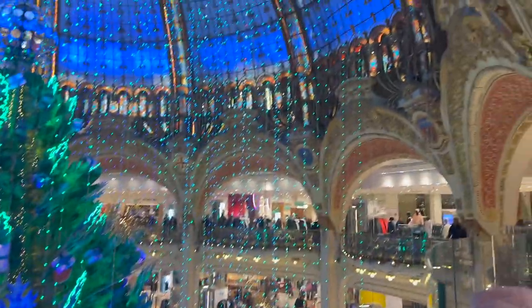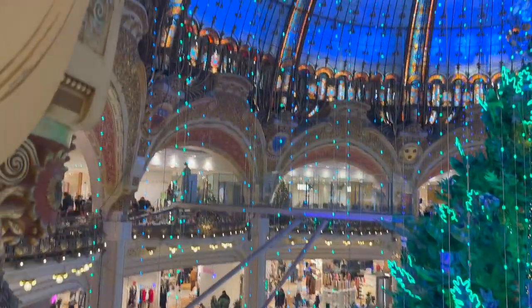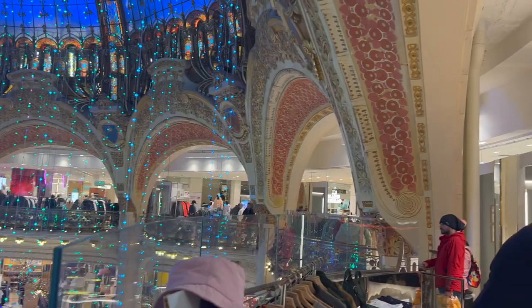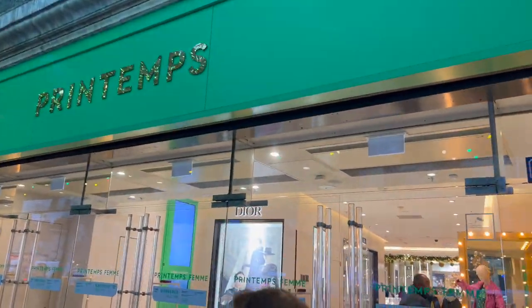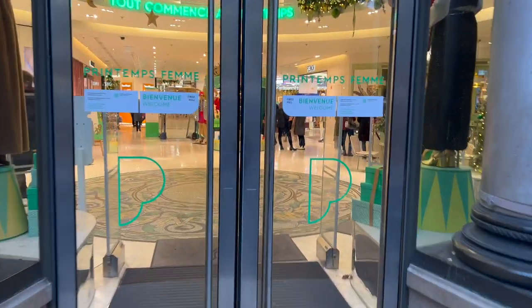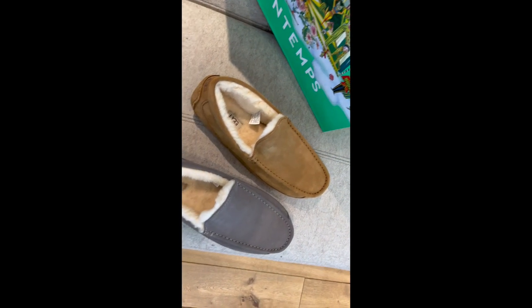Look how beautiful it is up here. Galeries Lafayette always has the best decorations. Look at this. Which one do you think I should choose?